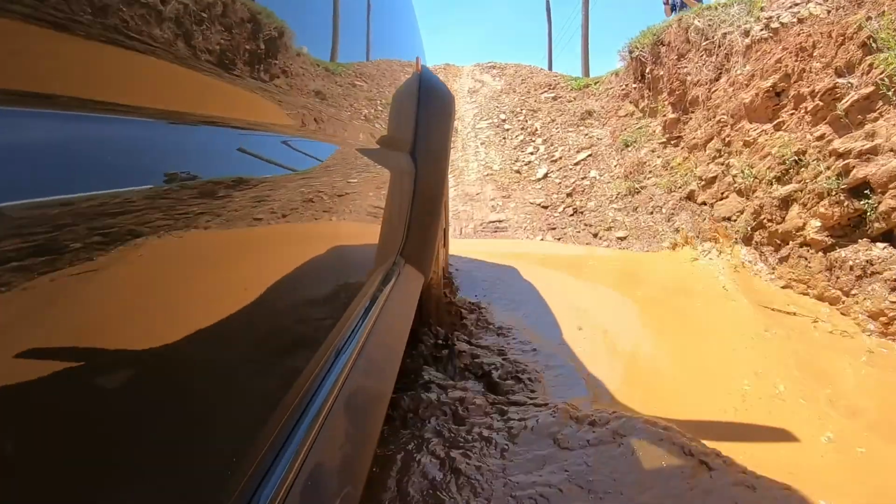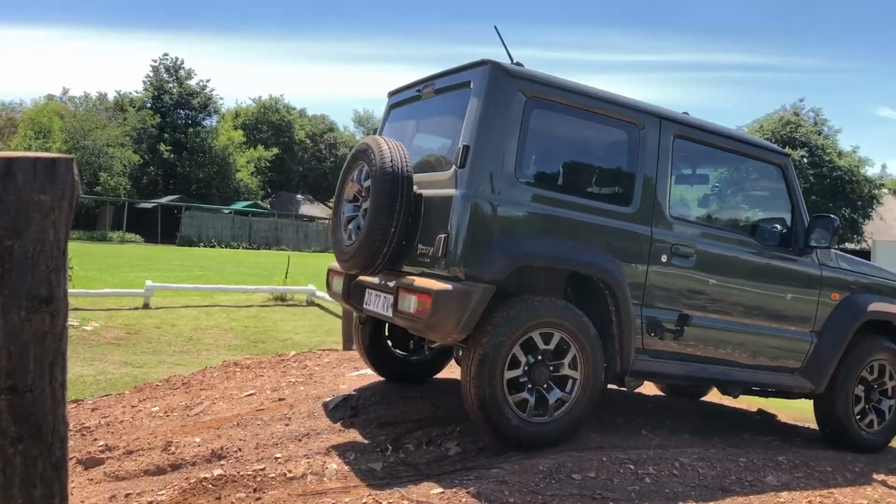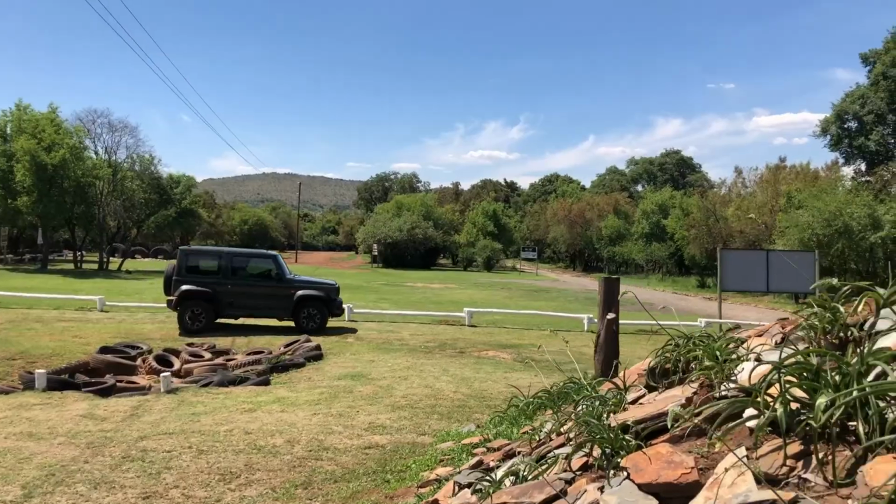And now halfway through, give it some petrol. Perfect. Bit of a slide, just like you had. Right, now once we get onto this next obstacle, I want you to stop halfway. Okay, we'll try it. We'll see.